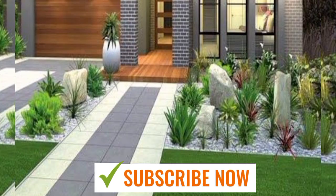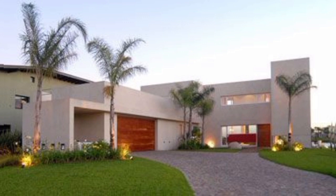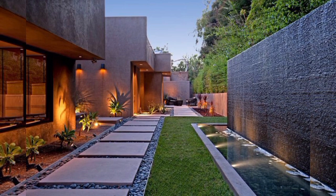Lighting your front yard in a contemporary way can help emphasize the architecture of the front of your home. Consider wall lights that are mounted to the front of your home, shining upwards and below, or spotlights that illuminate the front of your home and help to create a smart first impression.